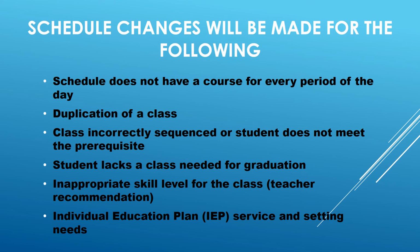Just a reminder, schedule changes are made during enrollment or before the start of school. Once school starts, changes are only made if your schedule doesn't have a course for every period, a class is not appropriate for your individual skill level, you haven't completed a prerequisite for a class on your schedule, or there is a class in your schedule that you've already taken, although some elective classes may be repeated for credit.